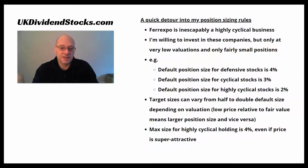And then those default position sizes get adjusted up and down depending on the valuation. So, for example, an incredibly attractively valued defensive company might have a target position size of twice the default, which would be 8%. But if I've got a very attractively valued highly cyclical company, I will still invest double the default position size, but that's double 2%. So the most I would have in a highly cyclical stock like Ferrexpo would be 4%.